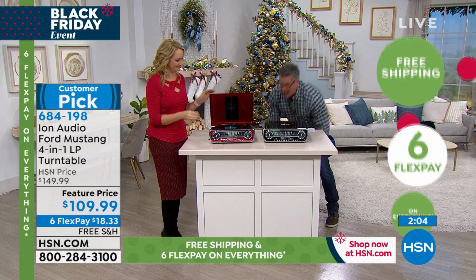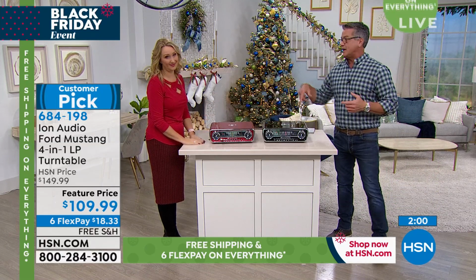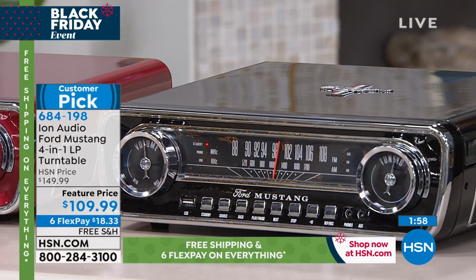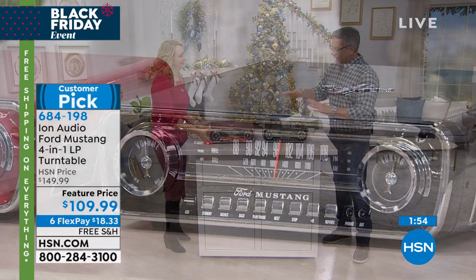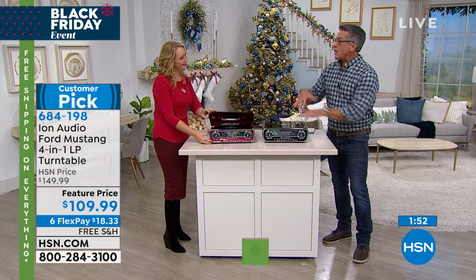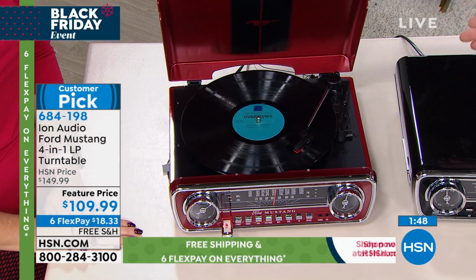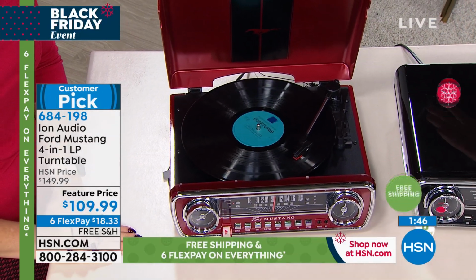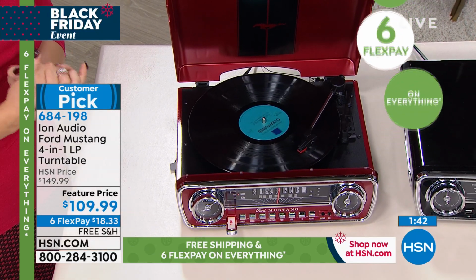So beautiful. I made it a host pick, either this or our Crosley turntable, for like 5 years. I love it because I just think it's so unique. The Crosleys are great, but they're bigger. This is so easy to put in any decor. You can put this on a bookcase. Just plug it right in. Really a fun way for you to enjoy music.